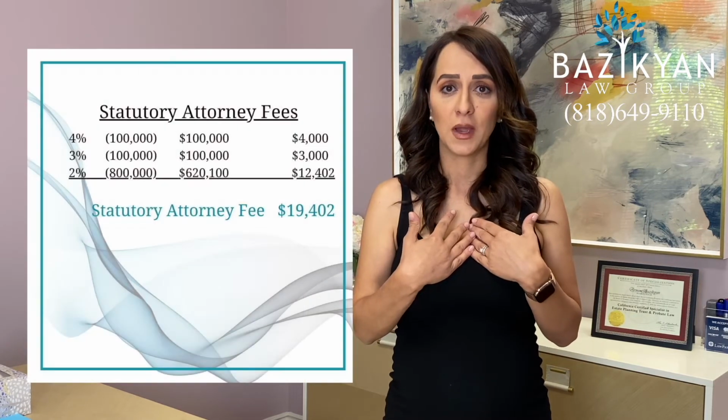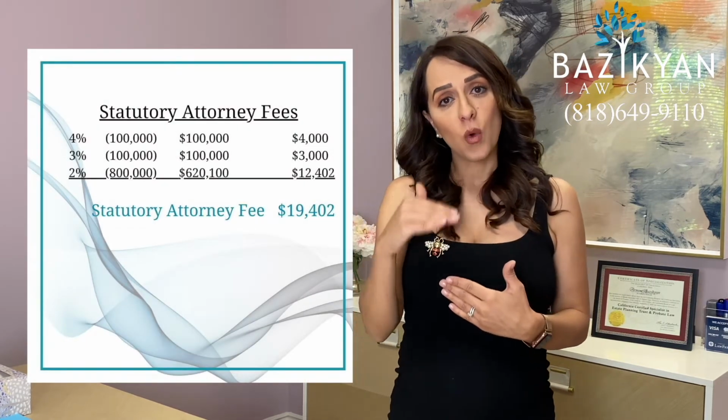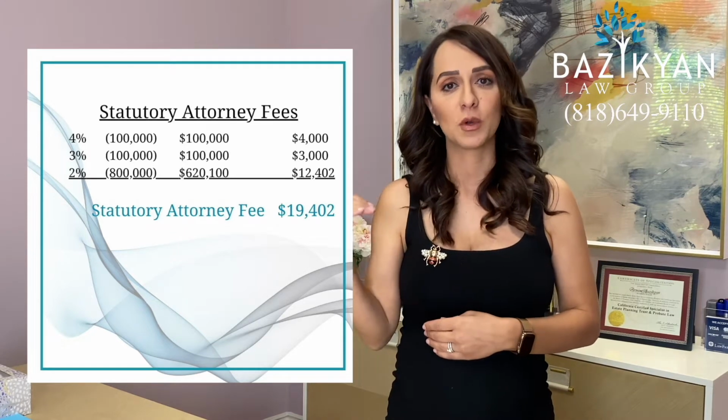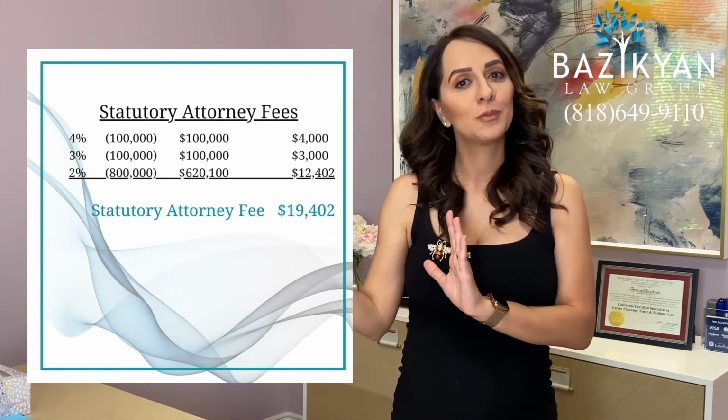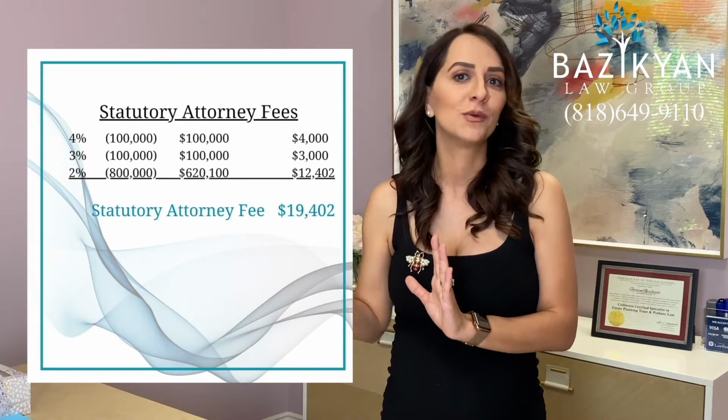So if in this case the property is worth $820,000, all of the fees in this case are going to be based on that $820,000 number, including my attorney's fees. Okay. Now the first $100,000 of value is charged by the court at 4%. The second $100,000 is charged at 3%, and the remaining $800,000 of whatever the assets are worth are charged at 2%. And we'll stop right there because our value is not over $1 million here.